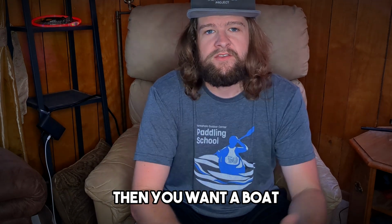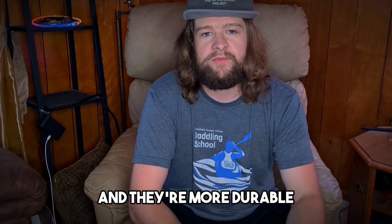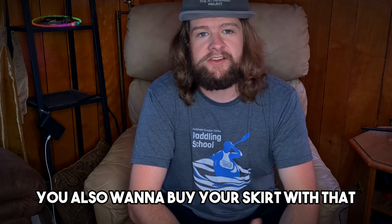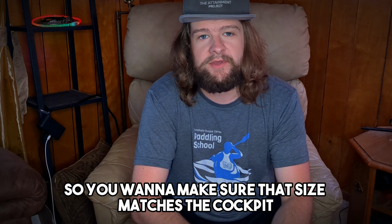Then you want a boat. You need a proper boat. You need a kayak that's built for whitewater. They're more stable and they're more durable, made of heavier plastics that can actually take a beating. And when you're buying a boat, you also want to buy your skirt with that because skirts have a different size on the part that goes around the boat. So you want to make sure that size matches the cockpit in the boat you're buying.